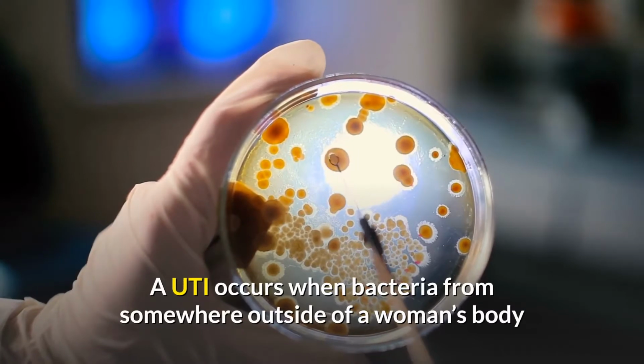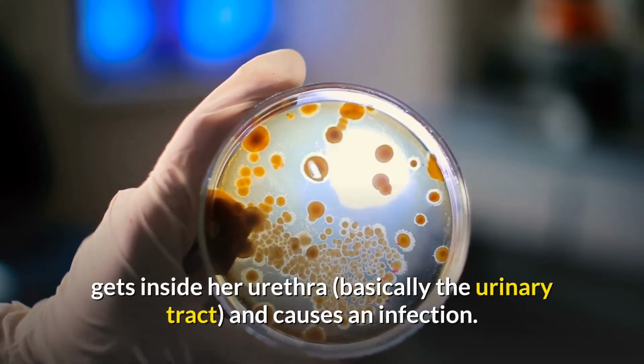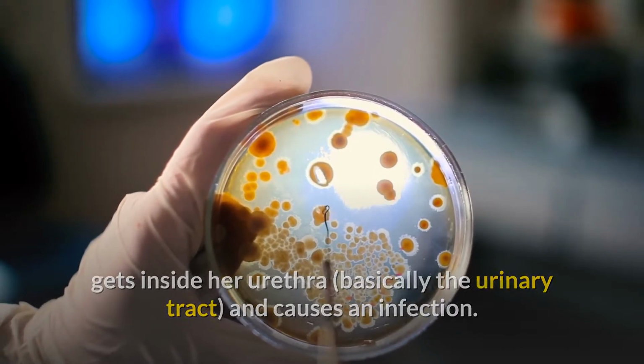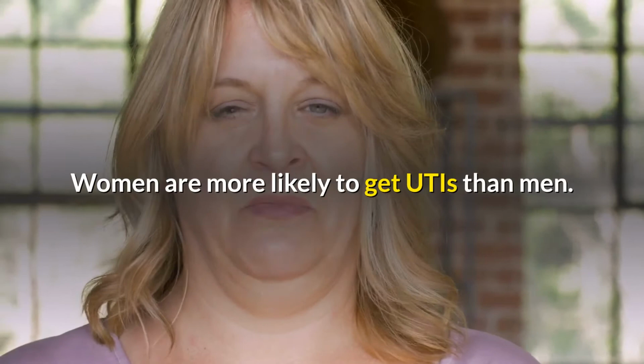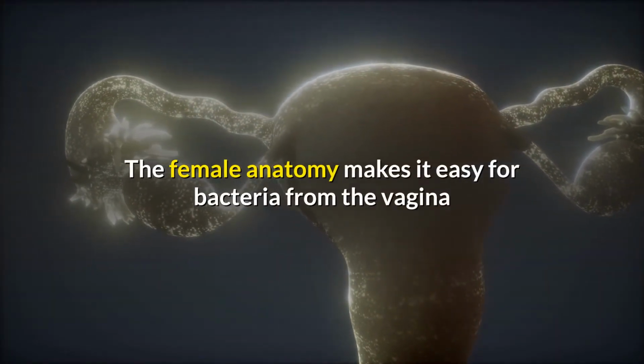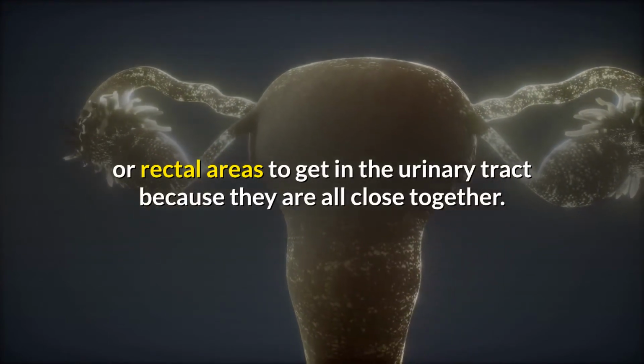What is a UTI? A UTI occurs when bacteria from somewhere outside of a woman's body gets inside her urethra, basically the urinary tract, and causes an infection. Women are more likely to get UTIs than men. The female anatomy makes it easy for bacteria from the vagina or rectal areas to get in the urinary tract because they are all close together.